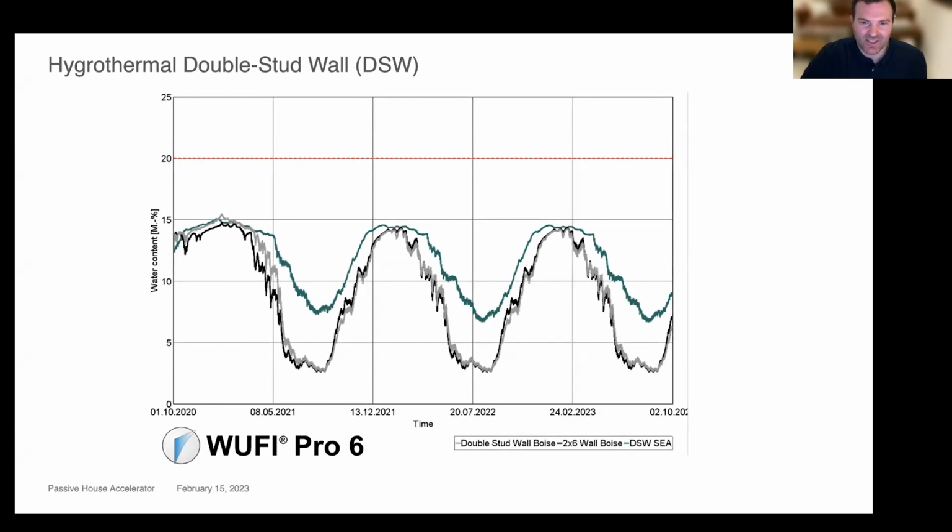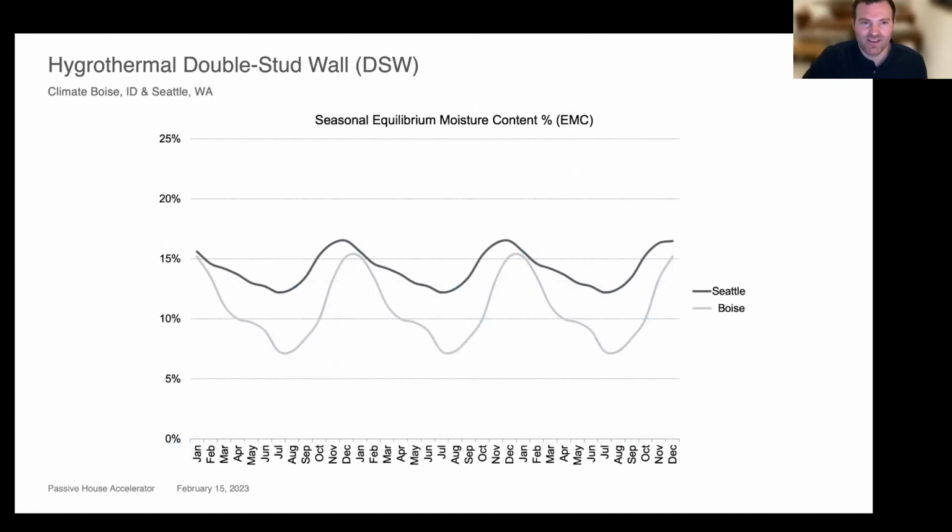And I just added a double stud wall with all the same parameters, moved to Seattle just to show that even in the soggy Northwest, a double stud wall can be safe, at least in the context of a single family home with an ERV and the expected humidity levels in a house like that.